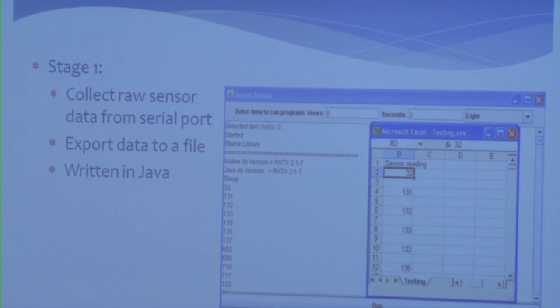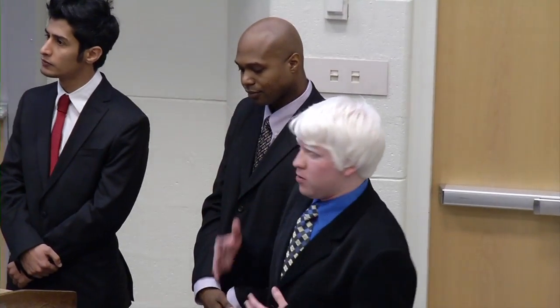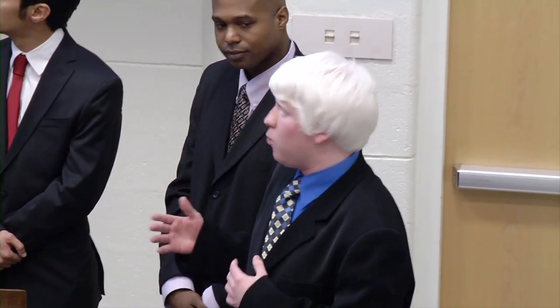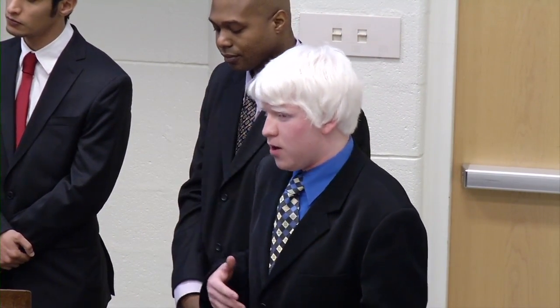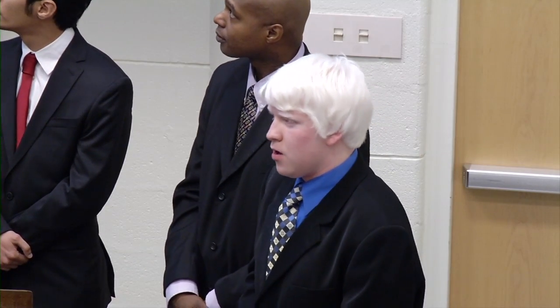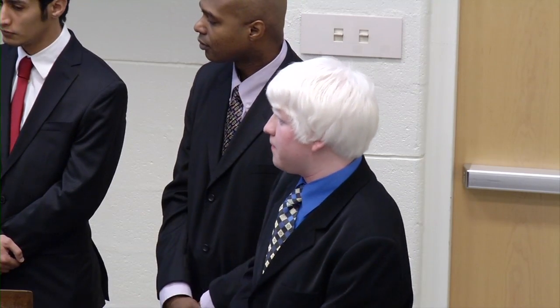Thanks, Vince. So the software stage of this program is broken up into two stages. The Uno is connected to a computer through a USB cable, and we wrote a program in Java, as you can see here, where the end user puts in the time they're going to sleep, and then puts in what type of sensor it's going to collect data from, and you hit run. The program will start collecting data and write all that data with the time taken to a CSV file, as you can see in the other screenshot. Originally, we chose Python, but we moved to Java due to its syntax and structure.